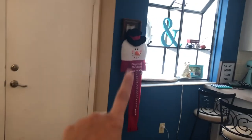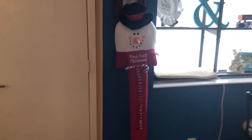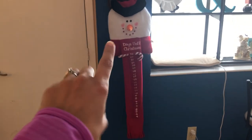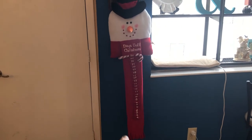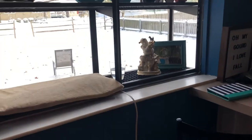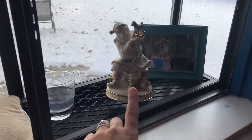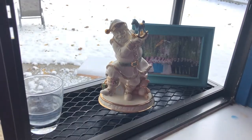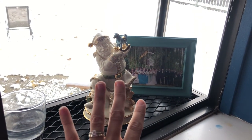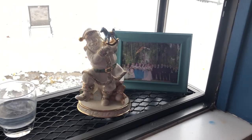This my mom gave me. She used to have it at her house and she just got tired of it. This is another countdown to Christmas. Obviously it says days till Christmas, and then you just move the candy cane down. And Gray loves the snowman. This Santa, I think Anthony's grandparents gave it to us a while ago. And so I put it up because it's fragile. And if Gray gets his hands on it, it will break.